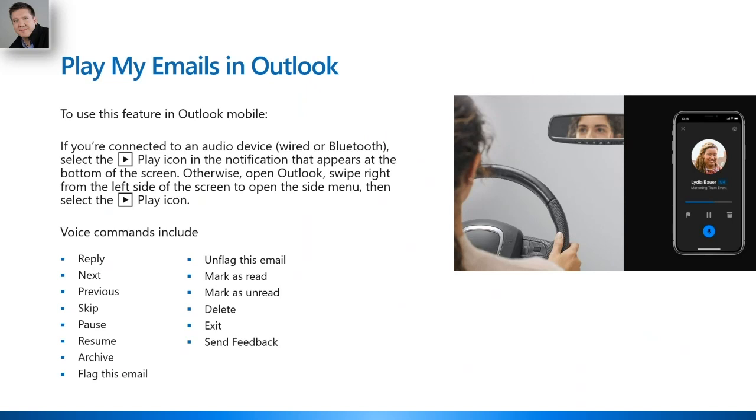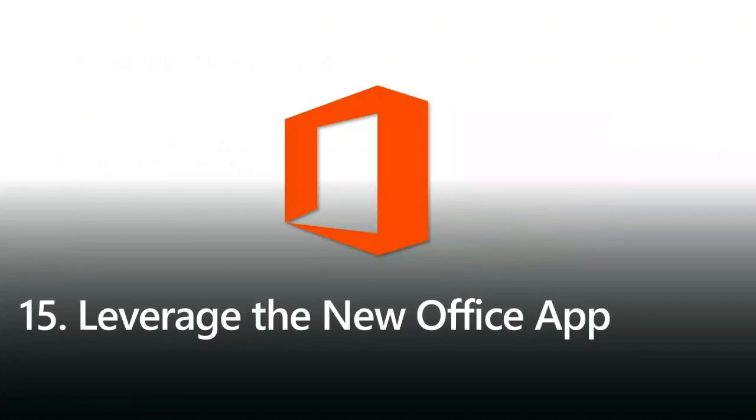Some people have said, hey, I'm looking at my phone and I don't see it. Right. It knows that you need to be connected via Bluetooth or headphones, and it'll identify those times where it's necessary to play your emails versus read. So, all right, next one, 15, leveraging the new Office app.